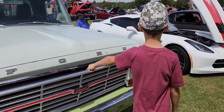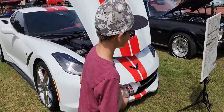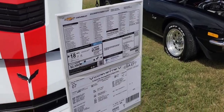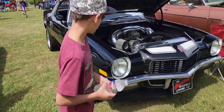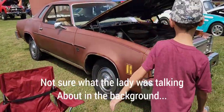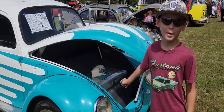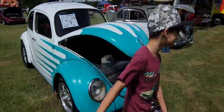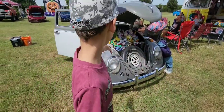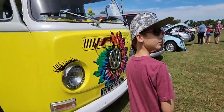A Rolls Royce. Watch where you're going. There's a sign right there. Step on this side. Let me see. You spend $5,000. Pretty nice Corvette. I'm gonna say this kind of looks like my dad's Mustang. Pretty nice Rolls Royce. Beetle. Yep. A Beetle. Guys, what is this? Weird. This is kind of pretty.